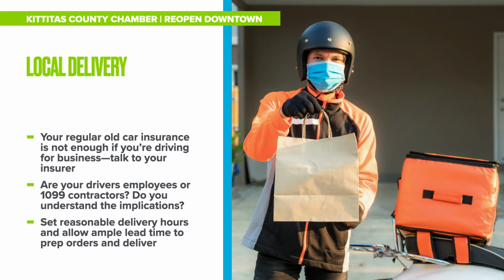So if you're not used to delivering food, for instance, you might think a 20-minute lead time is fine because that's what you do in your restaurant. But in reality, you need that lead time plus a good 20, 25 minutes to drive the food wherever it's going to go and get it delivered. And even if you're doing retail and delivering stuff, packaging up that stuff takes time, and then sending the driver out to find where they need to go, giving them time to get lost or get caught in traffic. All of that needs to be kept in mind as you're doing delivery.